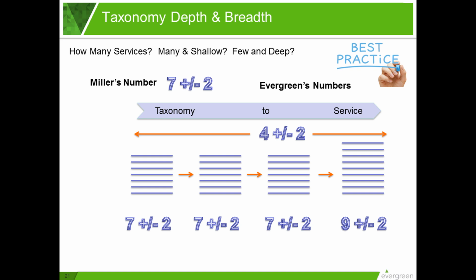George Miller was a researcher in World War II from Harvard University, and in 1956 he published a theorem called Miller's number. It states that humans can only handle 5 things error-free. By 9, error-free operation is very unlikely. So the sweet spot for acceptable error rate is 7 plus or minus 2.